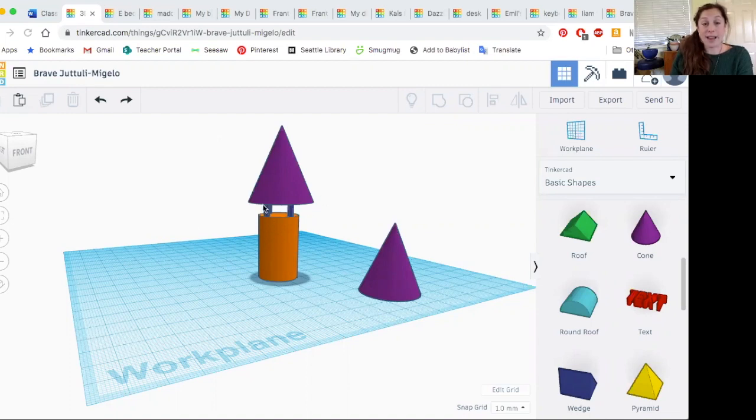I have my base, I have some supports that help hold up my lampshade, and now I'm going to try to make my lampshade hollow on the inside. The designs that we make and print through Tinkercad and a 3D printer are never going to have thin enough outsides for the light to go through them.